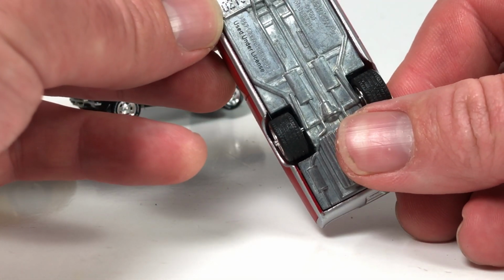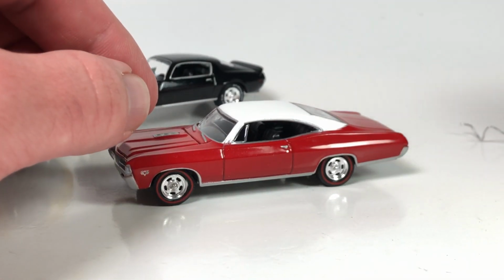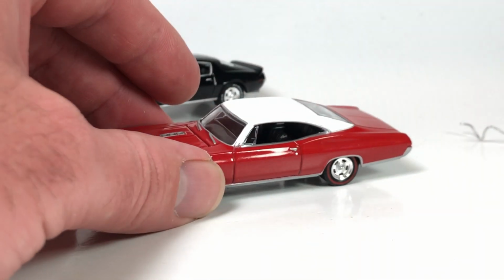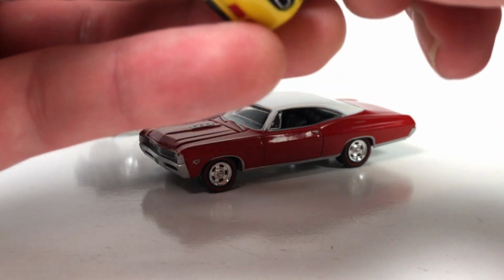Number 215 on this one. It's a decent Impala casting. I guess we should look at numbers, right? 99, 267 on this one. I don't know what this set was limited to, but I'm guessing they didn't make a whole lot of them. So that makes that green machine probably pretty rare.